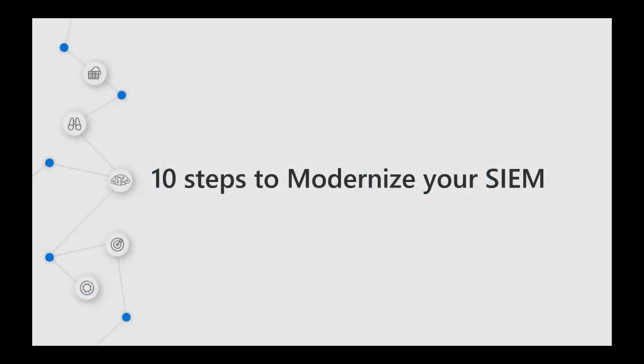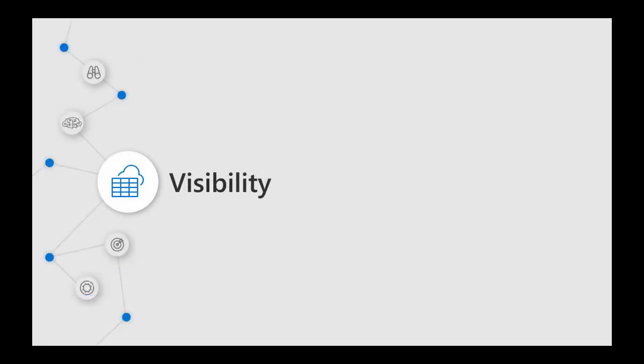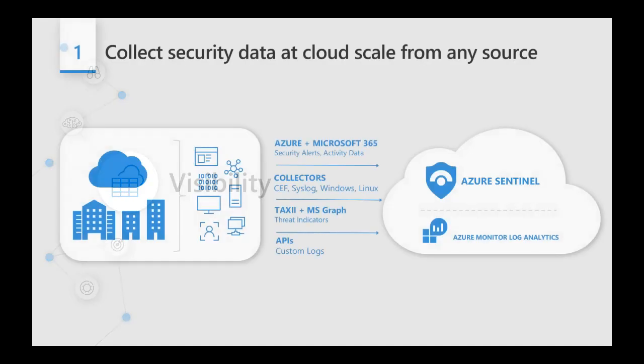So let's go through the 10 steps to modernize your SIEM. We'll first start with visibility. Azure Sentinel collects security data at cloud scale from any source. The benefit here is that with its connectors, Sentinel can connect to native Microsoft products such as Azure or Microsoft 365, which have native connectors.